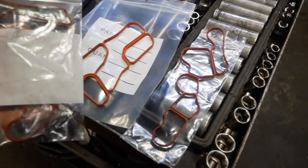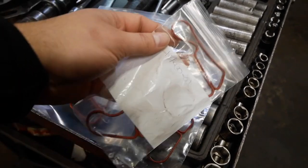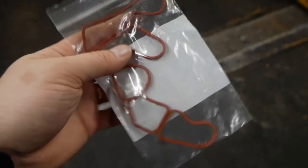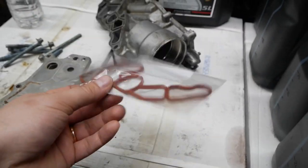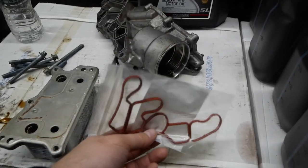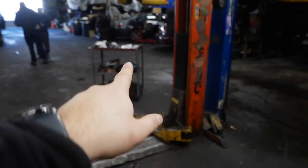Okay, so we got the exact pieces that we needed. This clearly wasn't one because it's not exactly the same as the other one. So I'm gonna have to return this to FCP Euro with some other stuff. They're pretty good, FCP Euro, with returns, so I doubt that I'm gonna have trouble with it. Alright, let's continue and rebuild this thing with those gaskets right there.